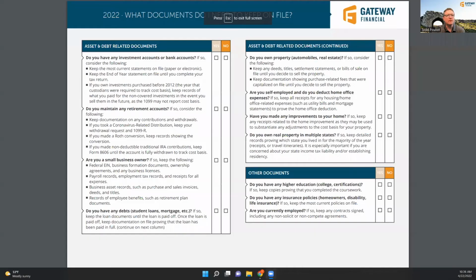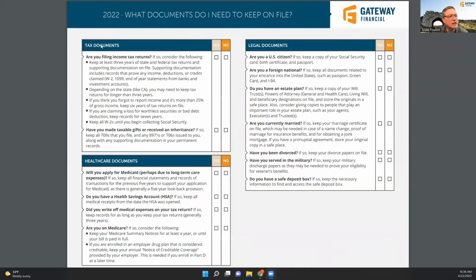So we're going to share our screen as we always do for you. And here we are on the checklist. So this checklist includes tax documents. Are you filing income tax returns? So typically the holding is for 3 years on federal returns. You want to make sure you have all the documentation to support that return as well.